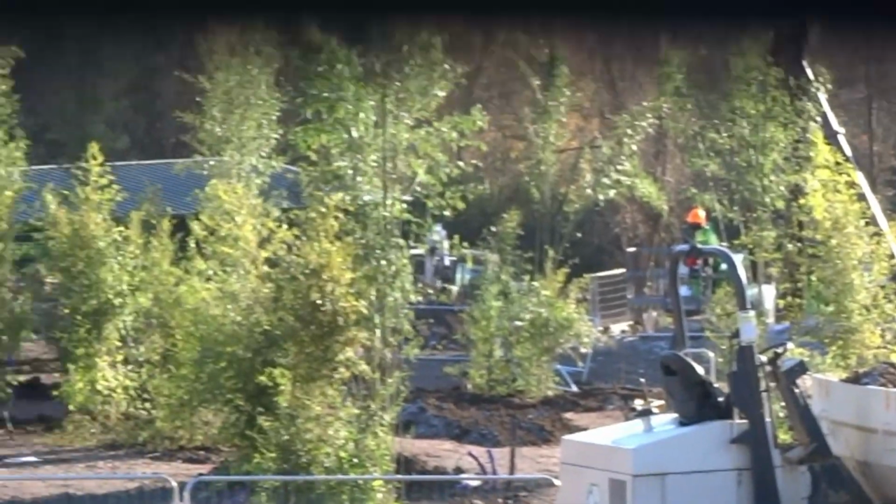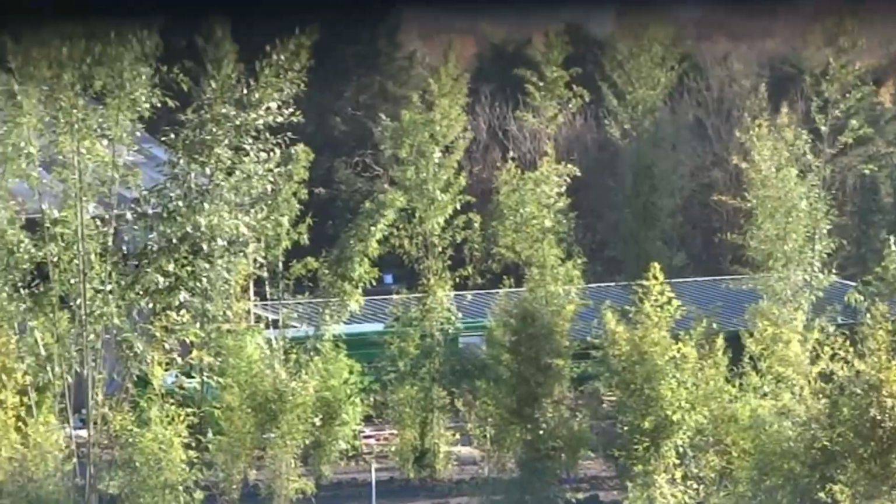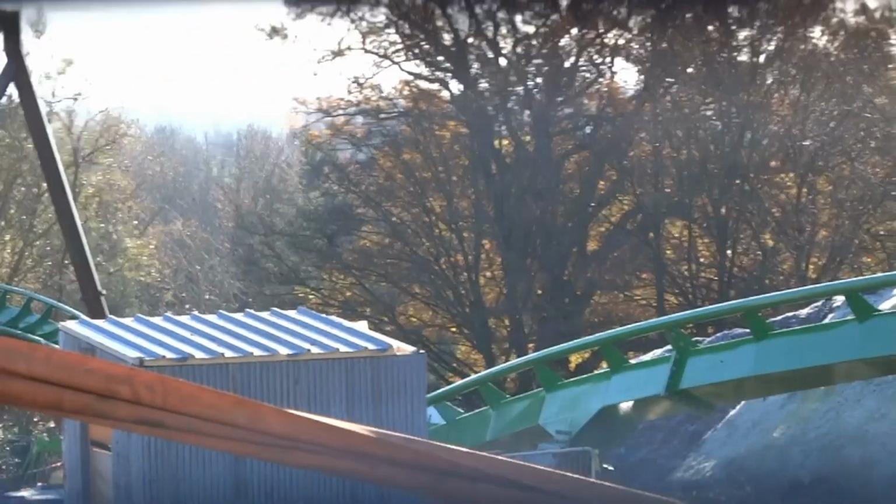Landscaping hasn't really continued that much. Certainly most of the effort has gone on this. But look at it. It looks fantastic.